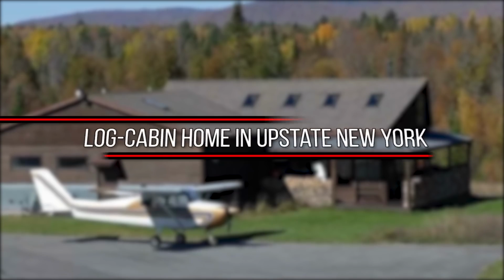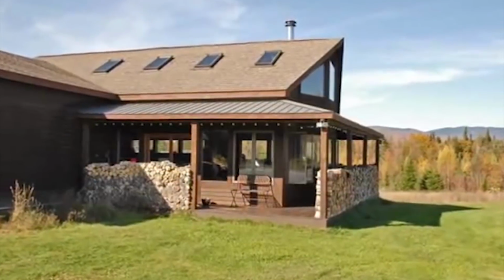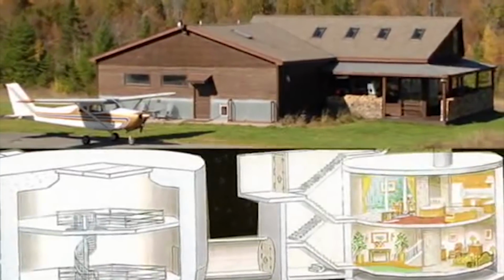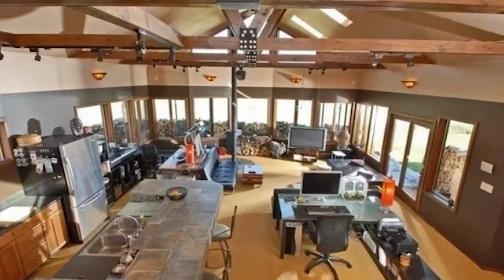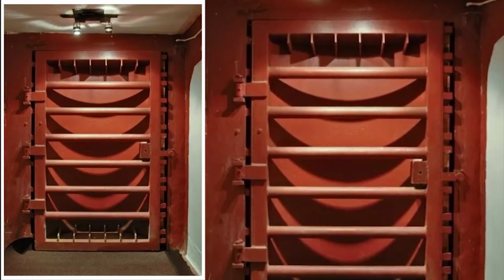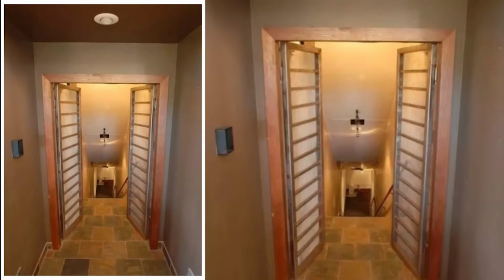Number 6. Log Cabin Home in Upstate New York. Worried that the end of the world might be around the corner? Well, this particular homeowner in upstate New York definitely had this in mind while building this log cabin. On the outside, it looks like your proverbial retreat center. And still inside, it has all the amenities of a modern home. But what if the Holocaust was to take place? Well, this homeowner would be safe thanks to a fully furnished underground home built beneath the cabin.